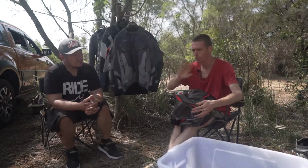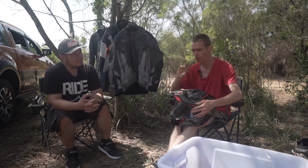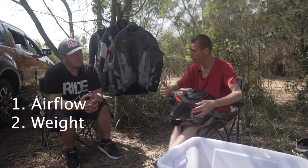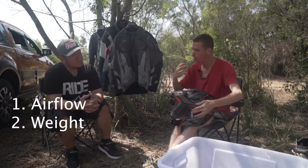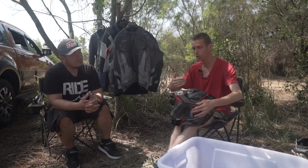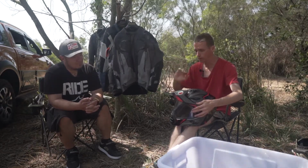One of the rules for motorcycle gear when you're riding off-road is that two things matter so much more: airflow and weight. You're exerting yourself so much more and moving way more slowly, so there's not that much air going over you. You notice those two things so much, and we'll keep coming back to that.